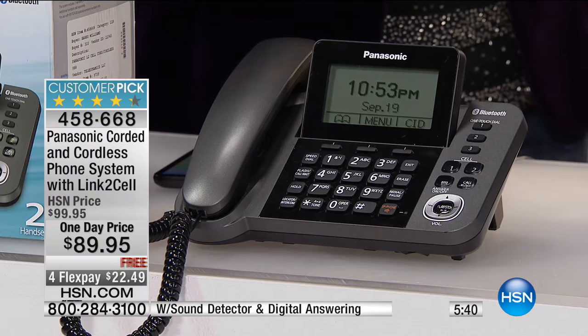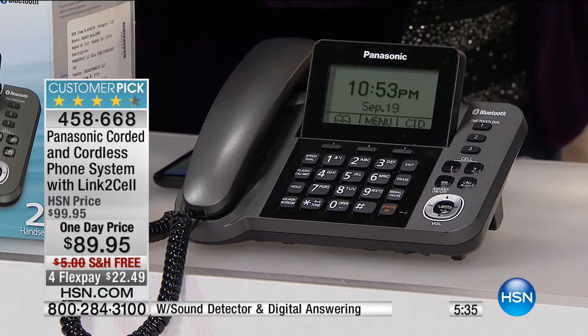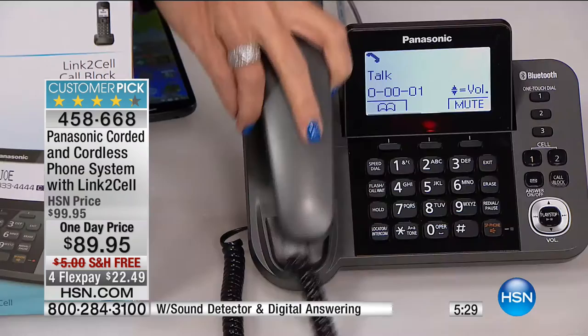How about that as a gift for someone? How about that backup system for somebody that you love that maybe's elderly, maybe they're living in an area where there's tornadoes or maybe there's a snowstorm coming in. You want them to be able to have that backup system so that they can actually be safe and you know that you can reach them at any time.